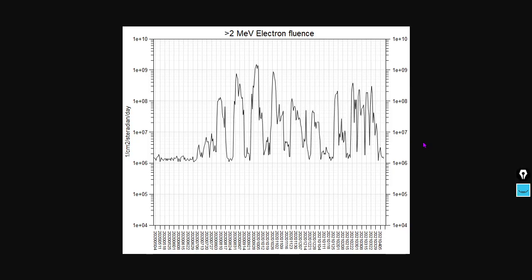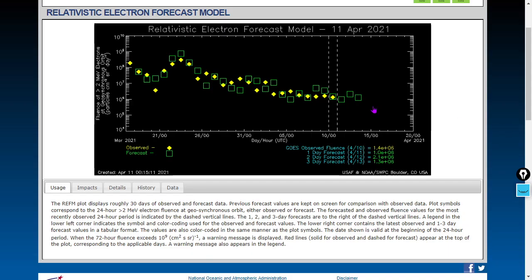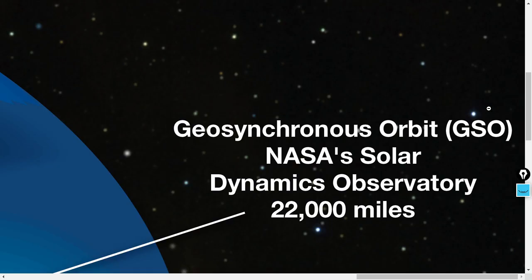And let's continue on to talk about electron flux. Here's the one-year chart of electron flux. You're looking at greater than 2 mega electron volt levels. Here's a three-day chart. And we're seeing surprisingly low levels here. I actually forecast a little higher levels than this, and I was off. So we're seeing low levels of electron flux here, and the forecast is for continued low levels. No forecast coming from me today. The green boxes are the forecast. The yellow diamonds are the observation.